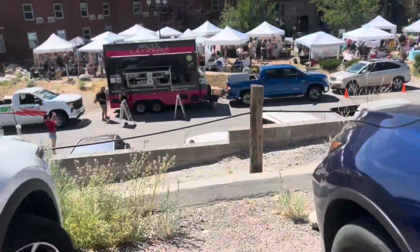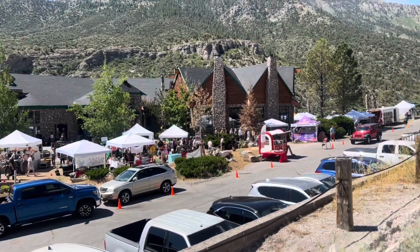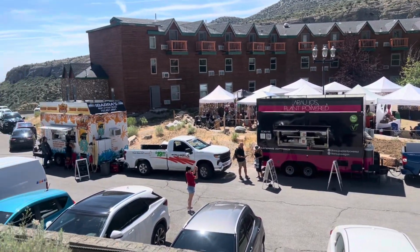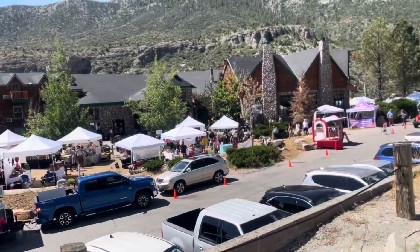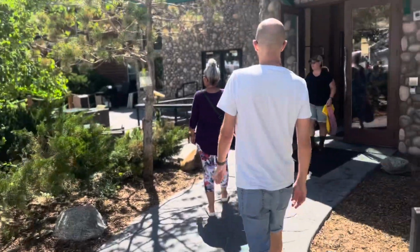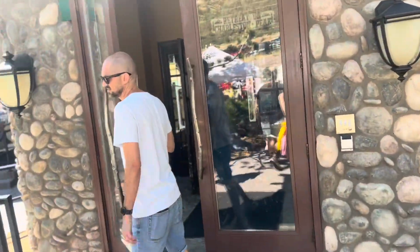Walking up to the craft fair, it looks like they have a bunch of different vendors. This is a nice little overview before I get down there. Some plant-powered food trucks. Looks like a seafood food truck. And then a bunch of different vendors down in there. So we're gonna go down and see what's going on. This is the Mount Charleston Resort. We're gonna walk inside of here first, see what's going on.